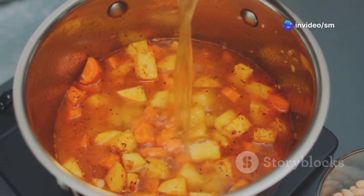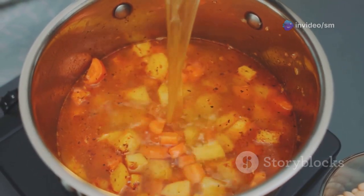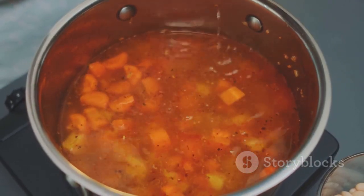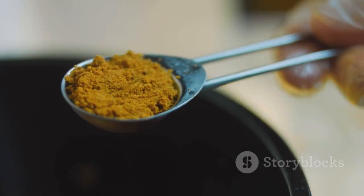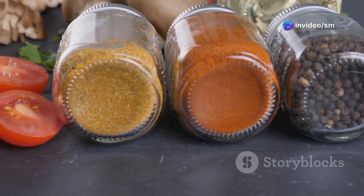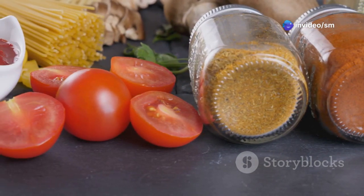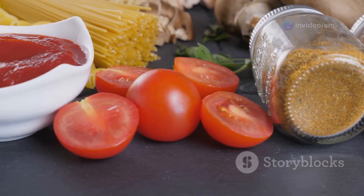Pour in the vegetable broth, diced tomatoes, and your chosen spices. These ingredients will meld together to create a rich and flavorful soup. I like to add a pinch of cumin, coriander, and paprika for a warm, earthy flavor. These spices not only add depth, but also a beautiful color to the soup.